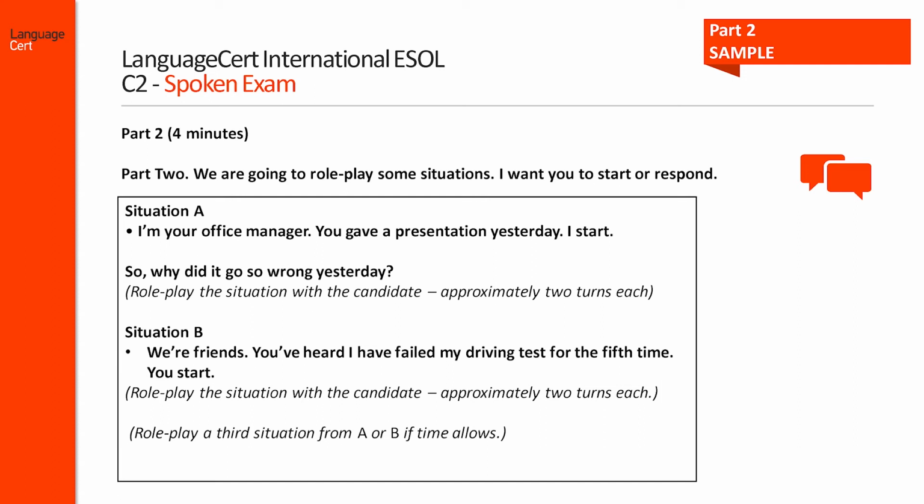If there is time left, the interlocutor may present a third situation, which might be taken from the first or the second set of questions. The second part of the spoken exam lasts 4 minutes.